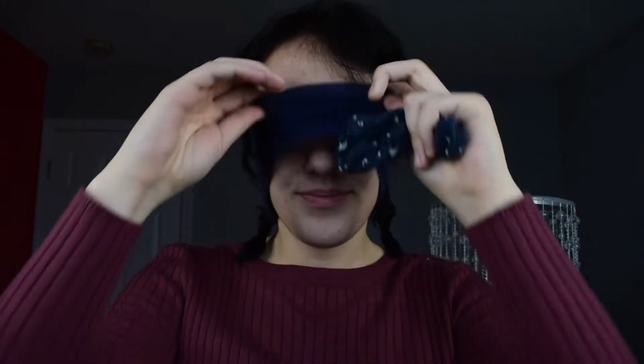Alright, so the first thing I gotta do is pull these bangs back. They definitely went crazy last night, so I have my little pigtails in right now. I'm just gonna get them out of the way even more. So I definitely kind of did my everyday makeup look on my Get Ready With Me, but a few things have kind of changed, so I just wanted to do it again.